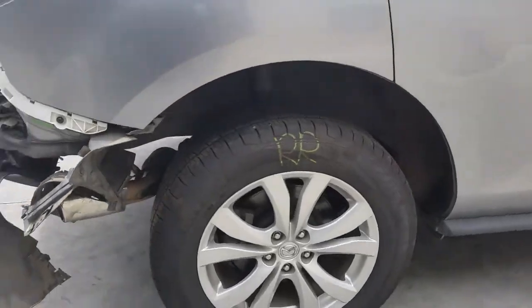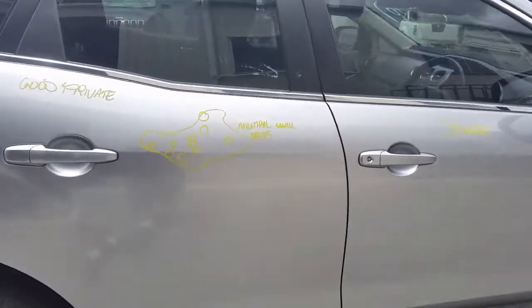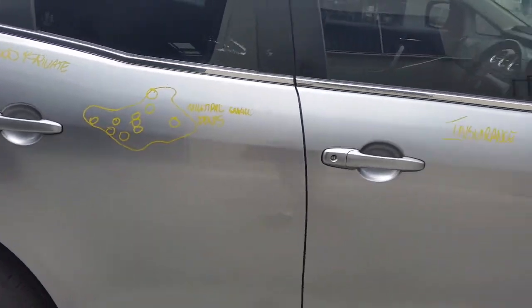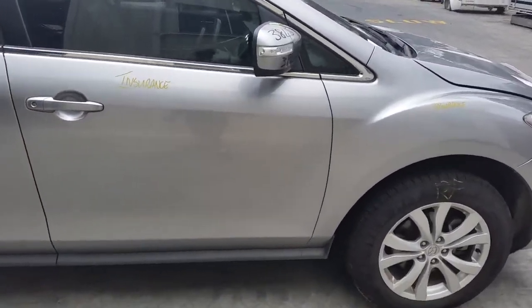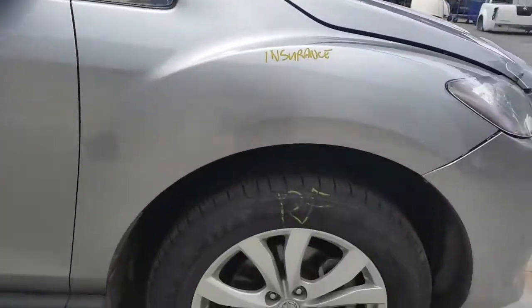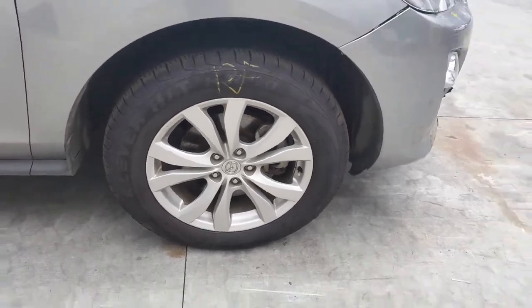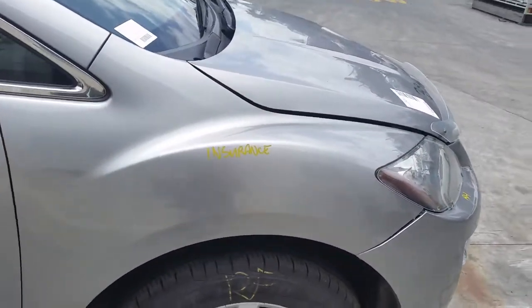Right hand rear 18-inch factory alloy mag with a good tyre. Right rear door has a cluster of multiple dents. Right front door appears to have no damage. Right power door mirror. Right front 18-inch factory alloy mag with a good tyre. And right guard appears to have no damage.